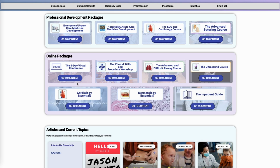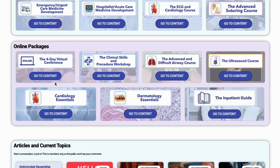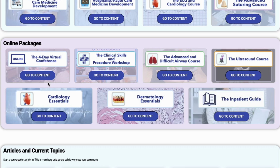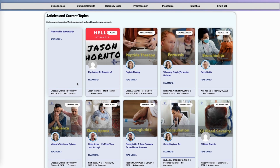Next are these online packages. This is in case you can't go to the course in person, you can purchase them online. This is, of course, a separate purchase. And then the articles and current topics come with any course purchase. This can be a great reference for you to quickly look up something while you're in practice or to go back to and learn from if you're doing some studying.